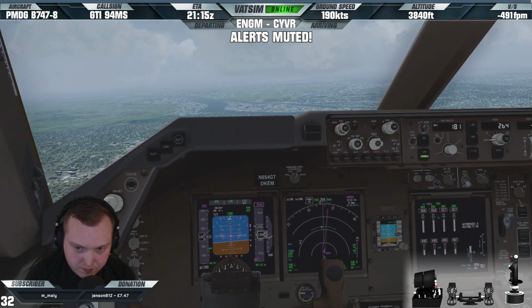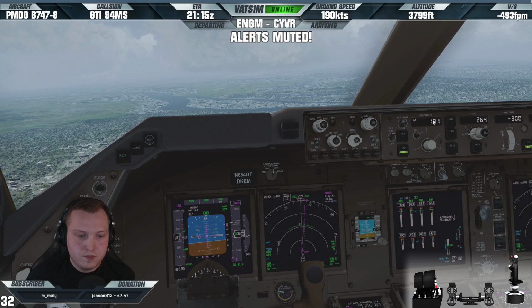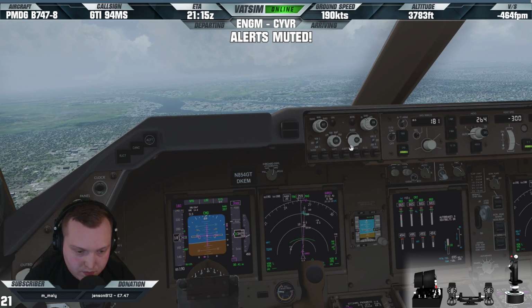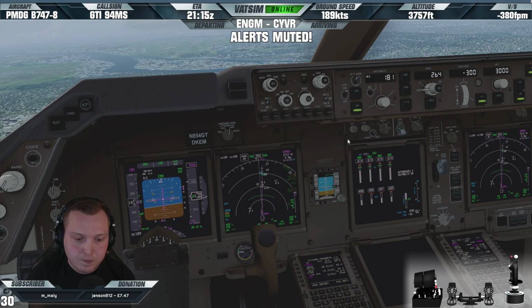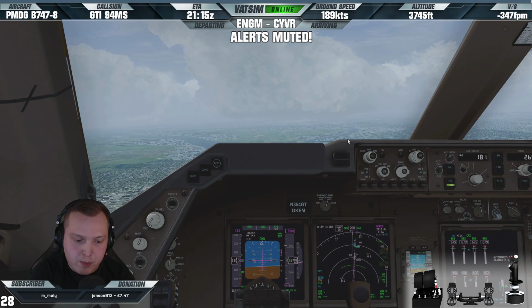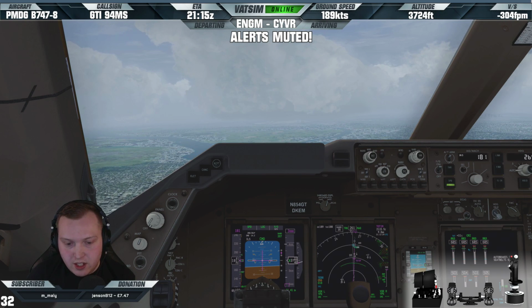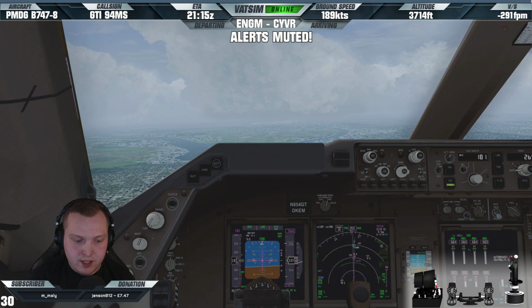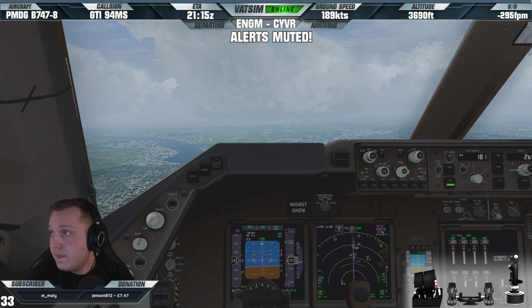WestJet 133, descend 7,000. You lost me a little bit. The radio cut out. Did you really got WestJet 133? WestJet 133. 160 is our V approach today. So we're really slow. We can slow down at a nice, easy pace now. Dream Flight 523, descent 5.